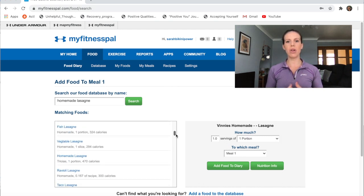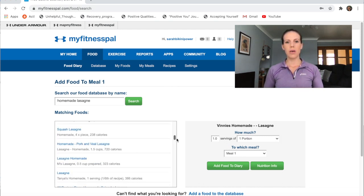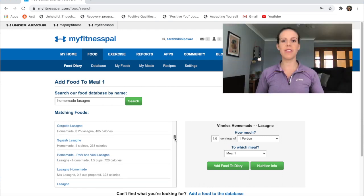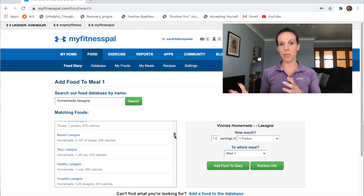If we carry on looking through, you'll see here you've got pork and veal lasagna. So that's another good example of how, if you're a bit more descriptive and the place that you're visiting for food does have specifics listed on the menu, you can utilize that within the MyFitnessPal database. If you know the venue that you're visiting and it's maybe not as big on the portion sizes, you can look for a lower calorie version.